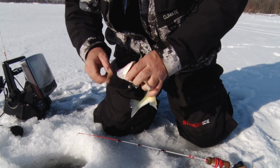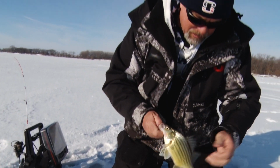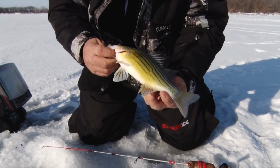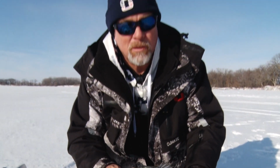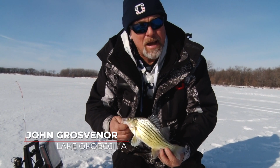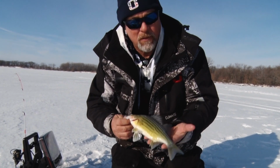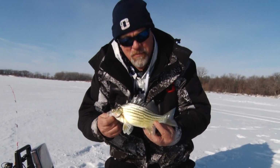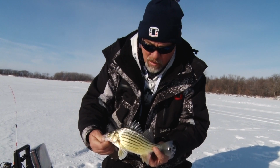Now these little guys, these are yellow bass, and they are an invasive species, but they taste really, really good. They look like a white bass, except they're bright yellow, and they're a member of the temperate bass family. So you've got stripers, which are the great big ones. They're brackish, live in salt water. These are the smallest of the temperate bass, and then you've got wipers, which is a hybrid between a white bass and a striper, and then you've got the white bass. Now our state record white bass is around 5 pounds, but these guys, Master Angler Award for a yellow bass is only 10 inches. So you know this one here is probably about 10 and a half.